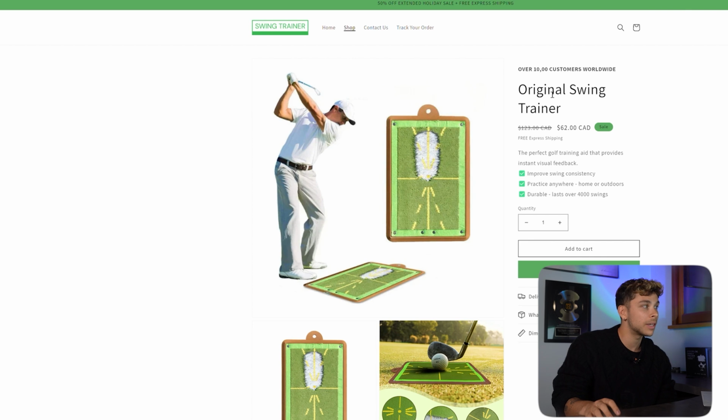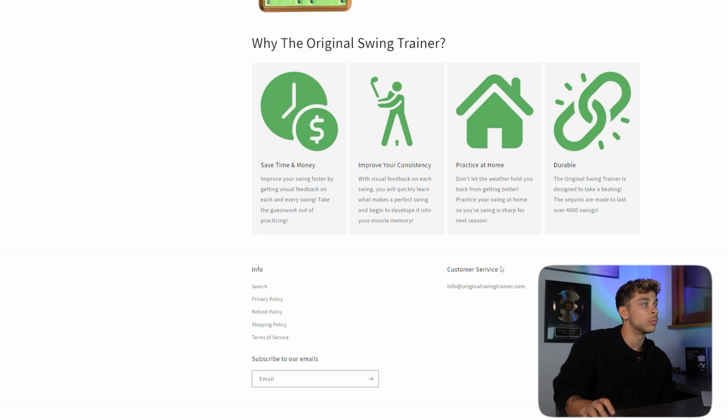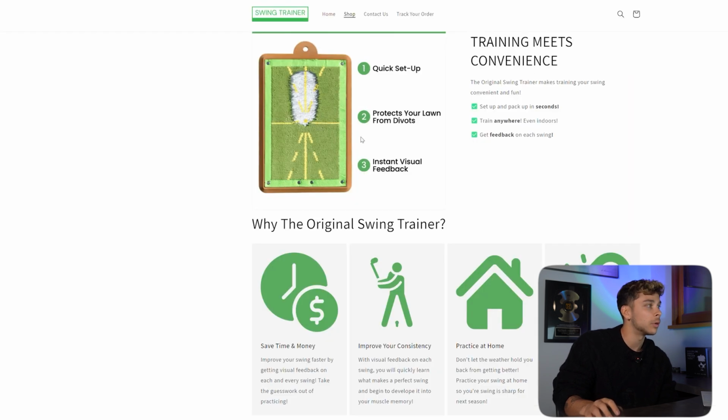All right, so this is the website and this is the product. Now, one thing to note about the website is that it's super simple. Obviously, we did have reviews back when we were running the product, but now since it is a few months later, we removed some of the apps that we were paying subscriptions for.